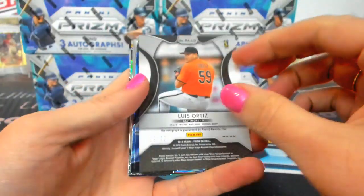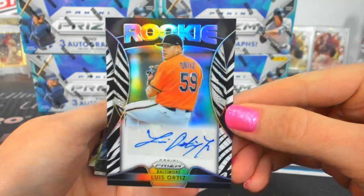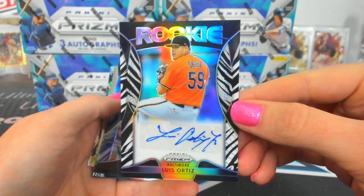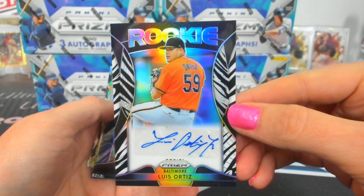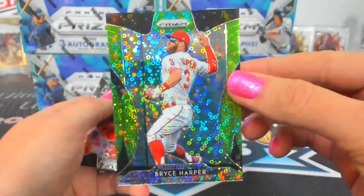They just don't say it the right way. 29 of 99. Ortiz. Zebra autograph. Baltimore. I'll say Alcantara. Don't mind joining everyone else. Baltimore, Zebra, Otto, Ortiz, $2.99. So if I have a product I don't like, can I send it to them?